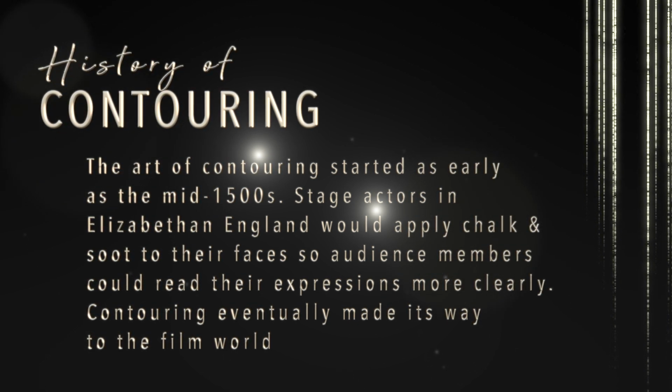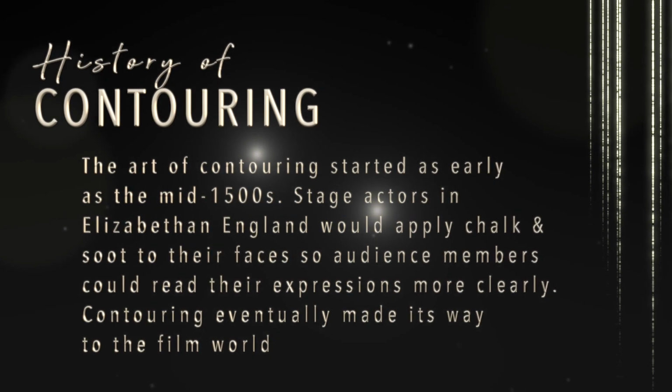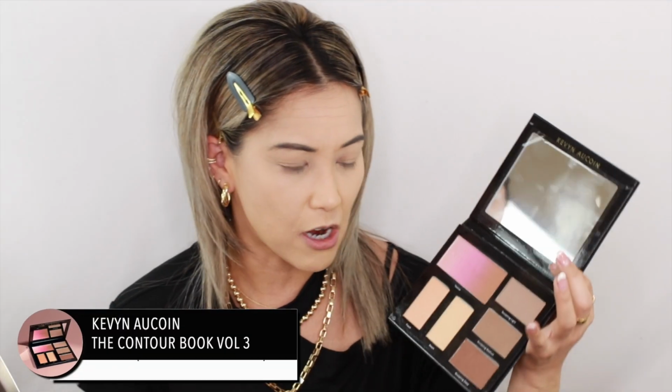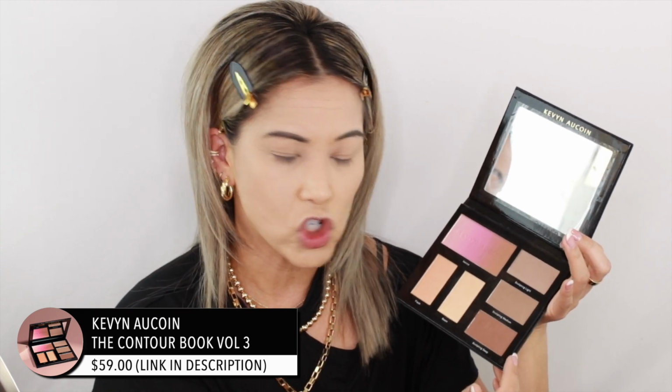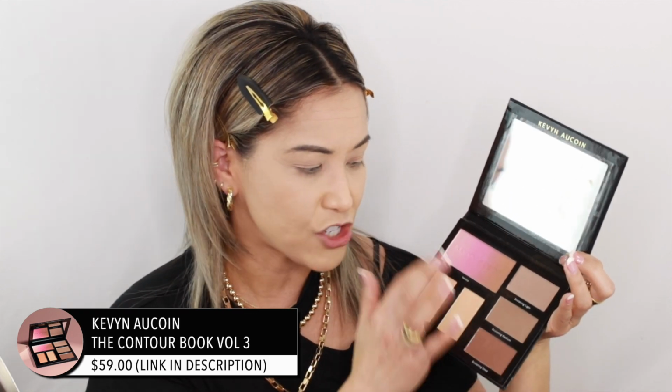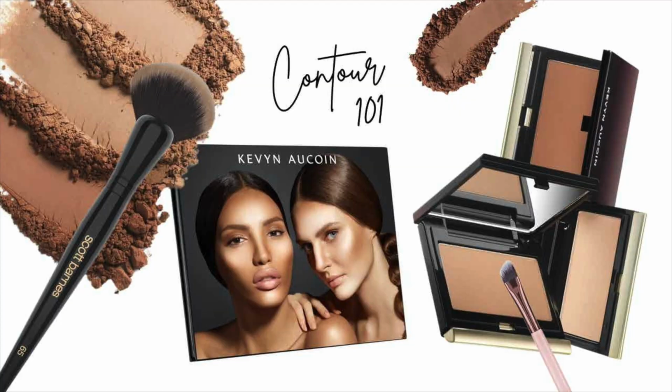I love this palette only because I have the small one and I use medium probably most often, but what I like about this one is it has the light, medium, and dark, and I can kind of mix and match. It has this blush, it has this highlight, but this is the contour book, The Art of Sculpting and Defining, Volume 3. This is a phenomenal palette. It is really good.